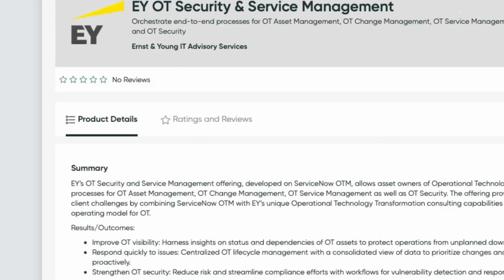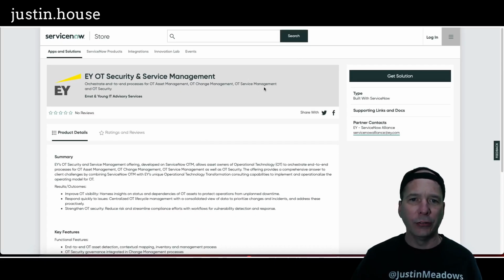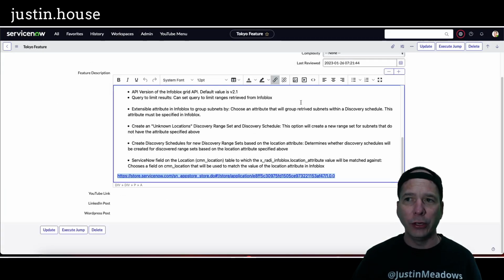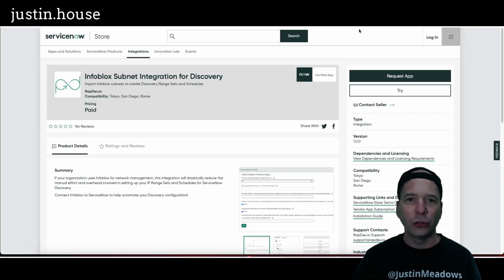I don't have any graphics to click on this one for you, so that is it for the OT security and service management. Up next is Infoblox Subnet Integration for Discovery. Let's take a look at that on the ServiceNow Store.